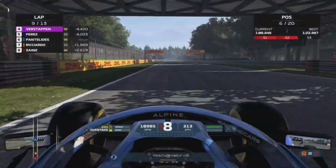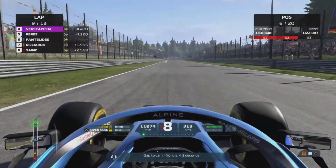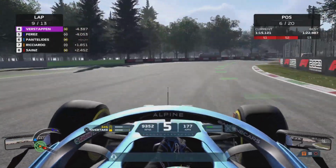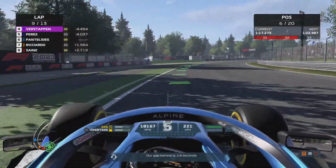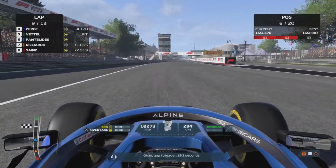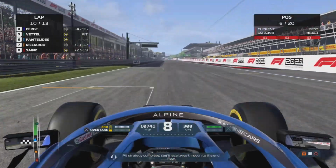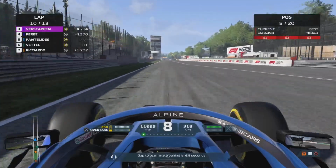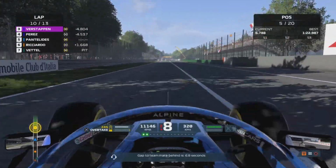Sat in 6th. Perez is ahead of you. Gap to car in front is 4.2 seconds. They're on fresh hards. Ricciardo behind. Our gap behind is 1.8 seconds. They're on fresh hards. Okay, gap to leader, 19.2 seconds. Pit strategy complete. See these tyres through to the end now. Gap to teammate behind is 6.8 seconds.